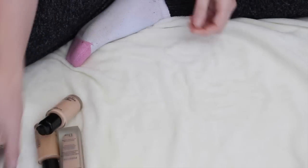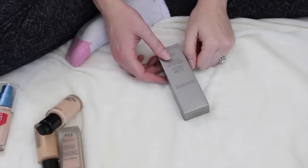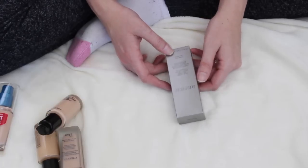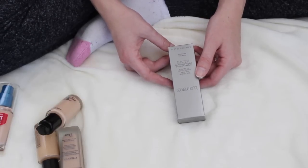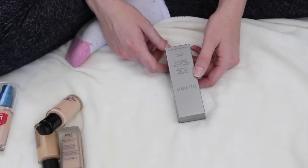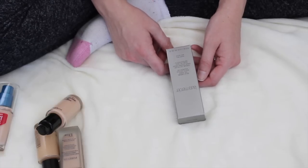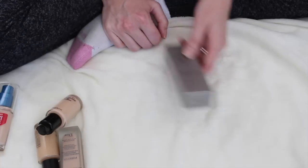I think I need to get, I'm so on the fence about this one because it's been sitting in the back of my drawer for so long. Why would I use it now? You know what I mean? No, I do want to keep it.